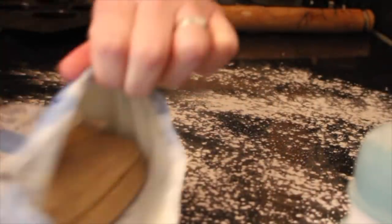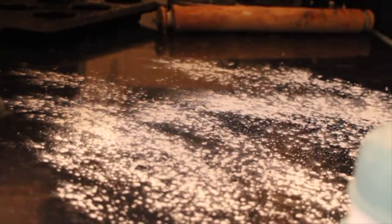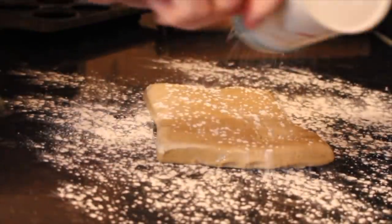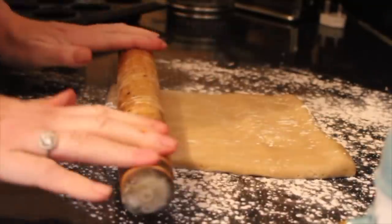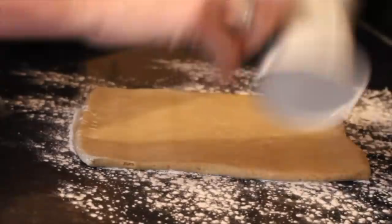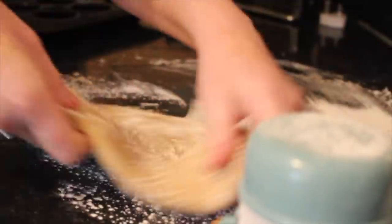Which probably would be even simpler if I just actually bought mince pies, but I just think there is so much to be said for making your own, because the difference is just unbelievable. So yeah, I always tend to make my own mince pies over Christmas.